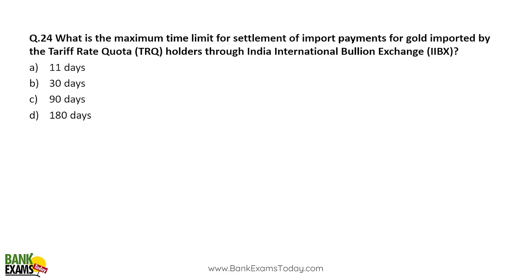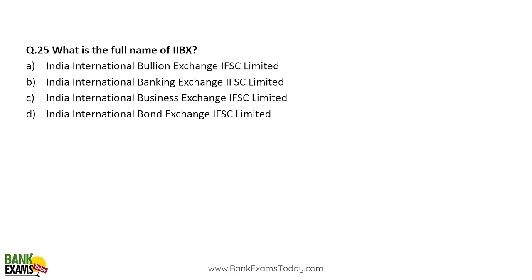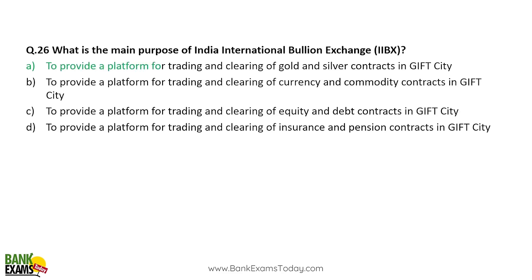The maximum time limit for the settlement of import payment for gold imported by the tariff rate quota. So, itne paise 11 din pehle advance mein paise de sakte hain, right? Full form of IIBX, India International Bullion Exchange, IFSC Limited. आपको लगता होगा कि ये easy question है, ये paper में नहीं आएगा, लेकिन exam में सबसे ज़्यादा question ऐसे ही आते हैं. IIBX का full form, SIRF-IC का full form, IBC का full form, CIMS का full form, ये common question है. So main purpose of IIBX is to provide platform for trading and clearing of gold and silver contracts in GIFT City.